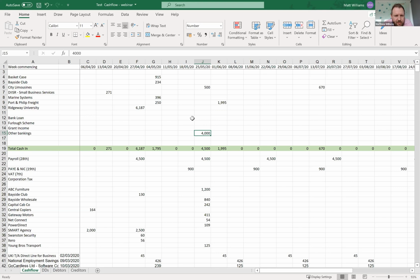So that's what would happen if you are still open for business. You would now go through and plot in numbers in this other banking section. And if you're closed for business, then obviously there are no ongoing sales, but what you probably have is access to the government furlough scheme.